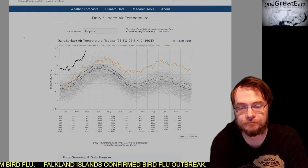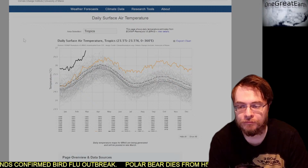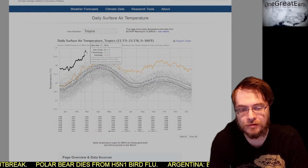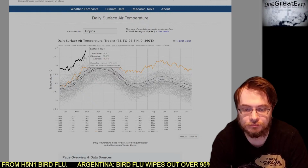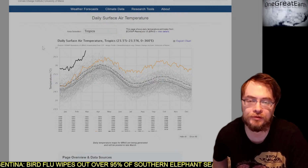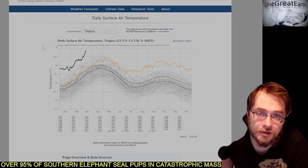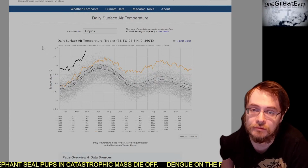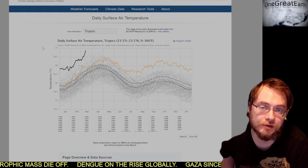Now, we're looking at, it says 1.4, but it's not, it's a spike here. The tropics are going to experience their hottest year on record, land and sea, as they already have been this year. This isn't a prediction. I'm not being hypothetical here. It's already happened. It's already happening.